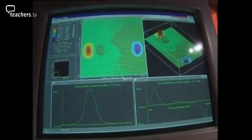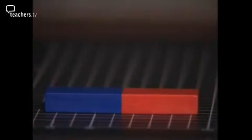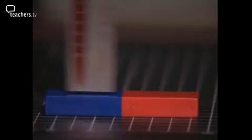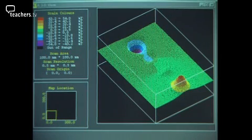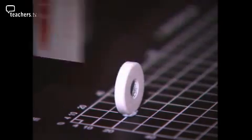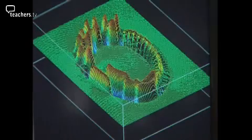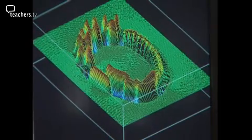A computer scanning system makes the magnetic force field even more visible. As the scanner passes over the surface of this bar magnet, the computer plots a map of its force field. The strength of the field isn't the same all over, which is why you see a pattern of colour. Scan a ring magnet and the force field changes. Different shaped magnets have different shaped magnetic fields.